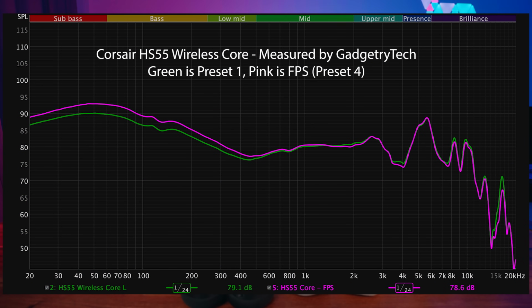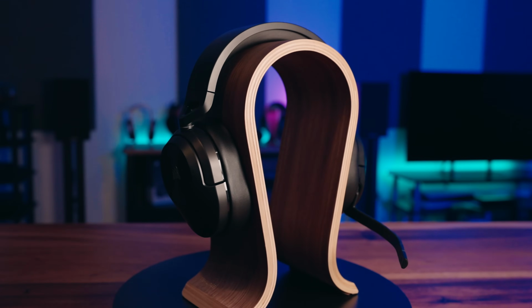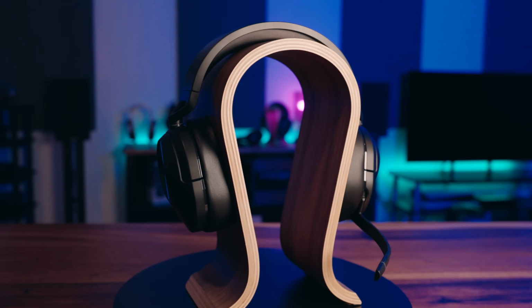This doesn't always mean this is why it sounds better, but this has 50mm drivers versus Razer's 40mm. They do get a little bit warmer on your ear because of the leatherette ear cups. But they do sound better.